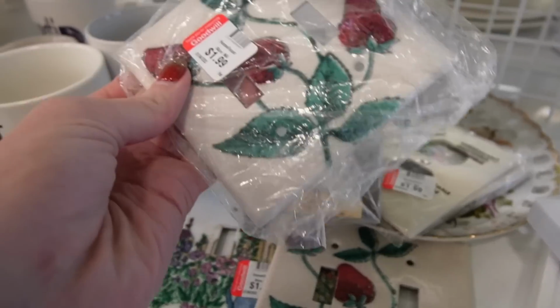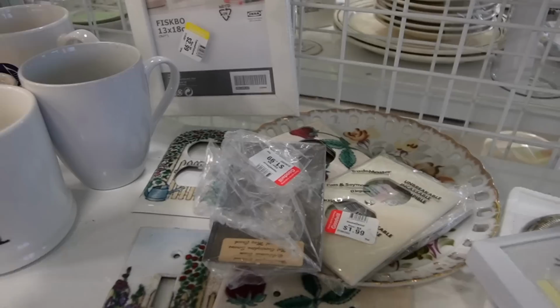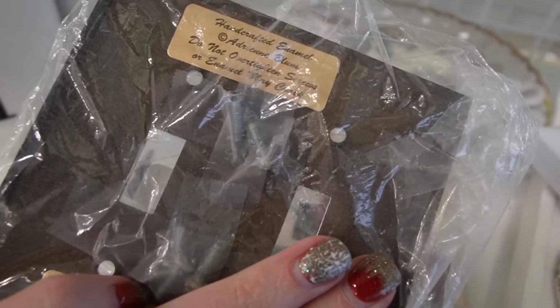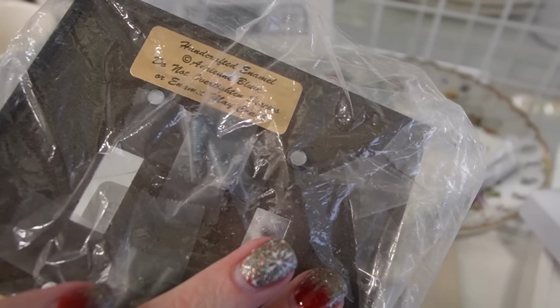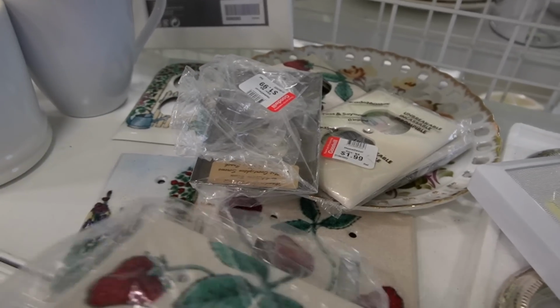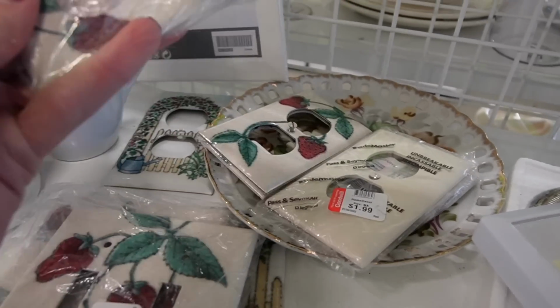These are actually pretty cool. These are enameled plates for light switches and plugs. And they are marked on them. Handcrafted enamel, Adrian Blum. It's not something I'm familiar with, but these would look great in like a country house or something like that. So I'm going to pick up the ones that are enameled. I'm going to leave that plain one behind.